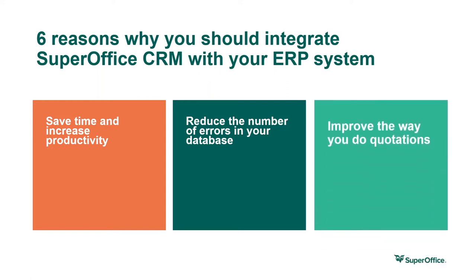Another great thing is that you can improve the way you do quotation. Here's a typical scenario where you have a salesperson that first has to create a quote in one system, then use another system to track and manage a sales opportunity. And then you need to use both systems to finalize a quote and then enter the same information again to produce an order. At worst, such a process results in poor customer experience.